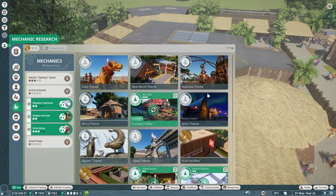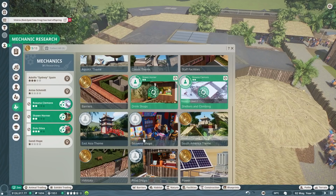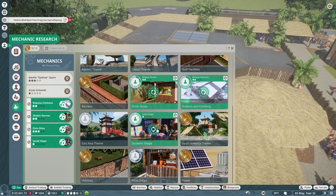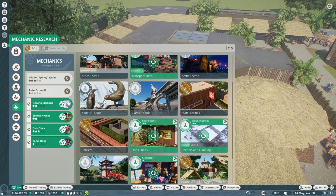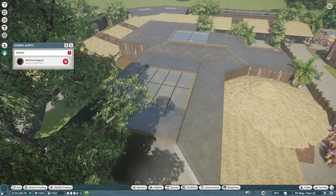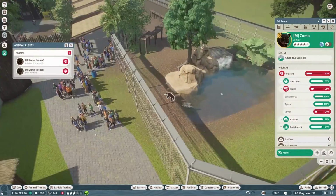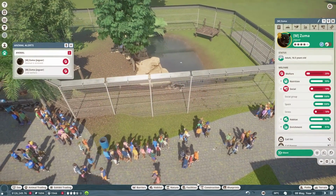Shelters and climbing. Perfect. What else do we have in here? That's pretty much it. Oh, souvenir shops we haven't started on. So let's go ahead and start on souvenir shops too, because we'll get a couple of those in there. Oh, really? We haven't started? I could have sworn we started the classic theme. Oh well, we'll start that now. And then stressed. Yeah, we're gonna have to deal with these guys later. Or sooner rather than later.